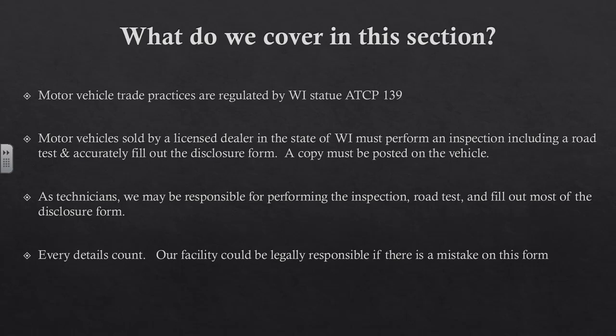As technicians, we may be responsible for performing the inspection, the road test, and filling out the disclosure form, so we thought it'd be very important to cover that in this course as part of the vehicle equipment or the vehicle units. Every detail counts on these particular inspections. Your facility could be legally responsible if there was a mistake on the form, so it's very important to understand the form and know what is legal, what's not legal, and how we disclose these properly.